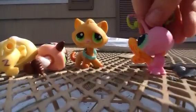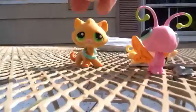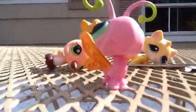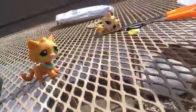But all of these LPS are so adorable. I know this bonbon kitty is a little chipped, but I don't care. This hummingbird has the band under it, and this butterfly I literally just bought for the color. But I do like the butterfly. All of my new LPS. This butterfly. This hummingbird. And this bonbon kitty.